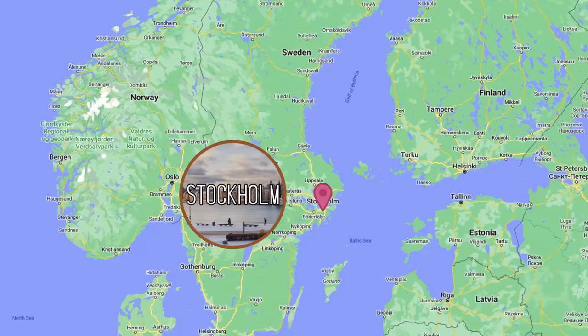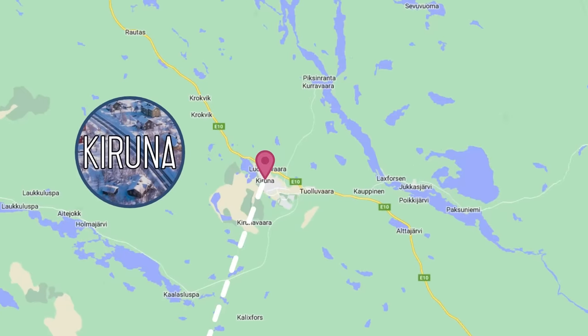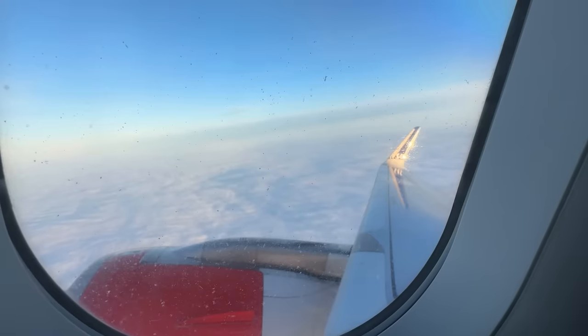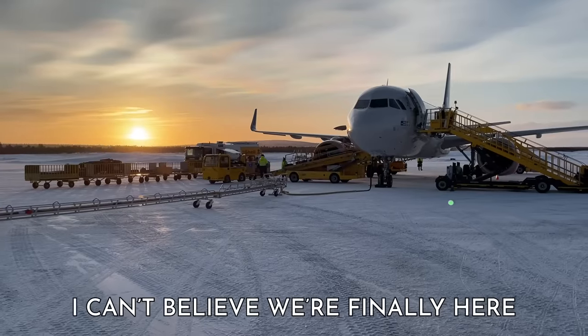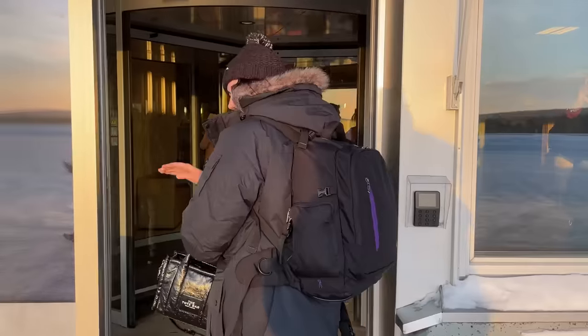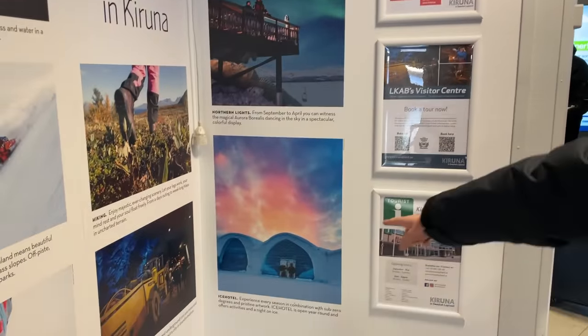Now, Kiruna is Sweden's northernmost city, and it is also, thankfully, just a few minutes' drive from the ICEHOTEL in the small town of Jukkasjärvi. And as you guys well know, we were a few days late to our reservation at the ICEHOTEL. So while we were supposed to have a couple of days to explore and film, we actually really only did have about 24 hours to do all of the things on the docket.